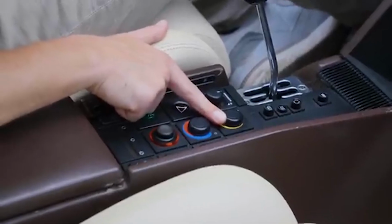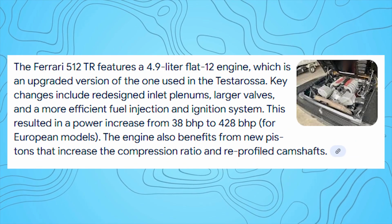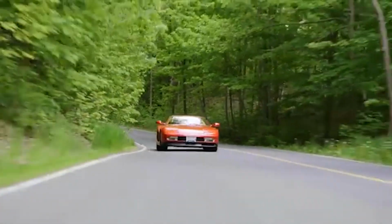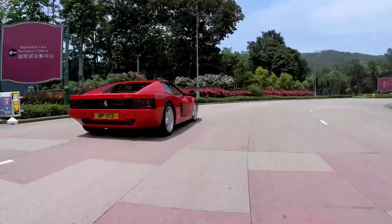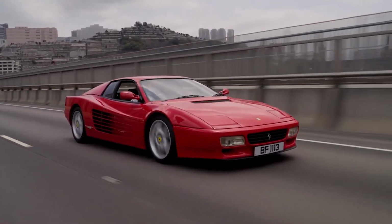The 512TR also had a computerized ignition system. That system often needed expert recalibration, and don't even think about doing it yourself. Then there's the transmission. It was too fragile, needing careful shifting to avoid wear. If you're a hard driver, you wouldn't survive it.